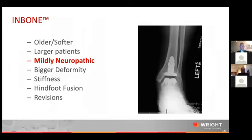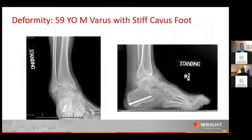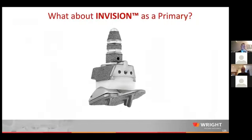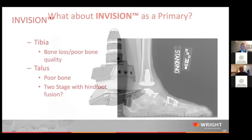What about In-Bone? Mildly neuropathic, older, softer patients with big deformity. A 59-year-old with a significant varus has already failed a reconstruction that includes a calcaneal osteotomy and a lateral ligament reconstruction. And you can see here, we were able to fix it in a single stage and did a dorsiflexion osteotomy of the first. What about Envision as a primary?